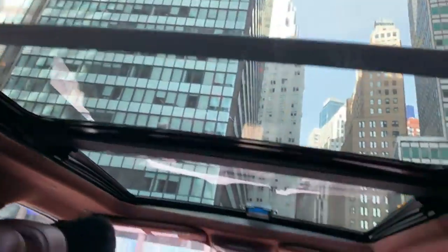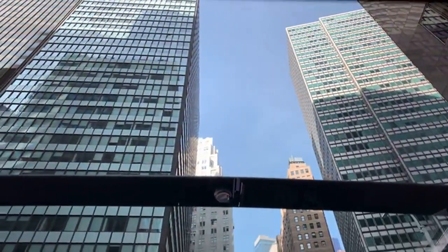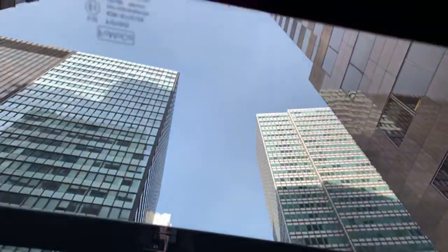You see the headliner is suede. We use Dynamica suede on this car. The other ones we use Alcantara. Alcantara doesn't have a bolt wide enough for this car, so it's Dynamica suede.